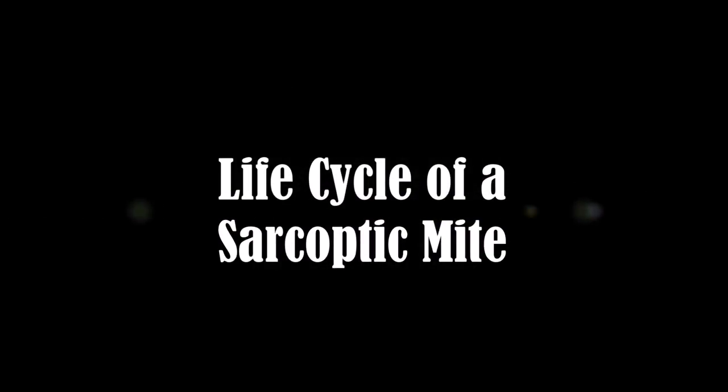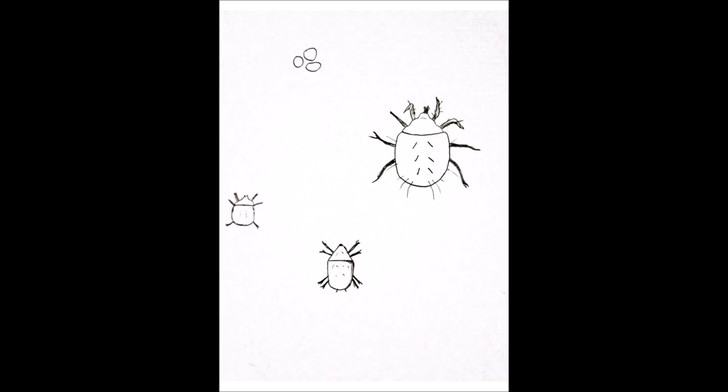Life cycle of a sarcoptic mite. These mites burrow into the skin and lay their eggs in this tunnel, which will hatch into larva in 3 to 4 days. After another 3 to 4 days, the larva molts into a nymph before a final molt into an adult mite. The whole life cycle of the mite is only 2 to 3 weeks.